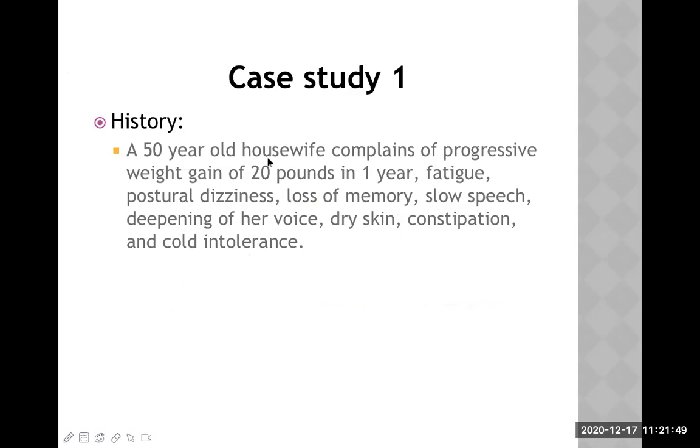Here, a 50-year-old housewife complains of progressive weight gain of 20 pounds in 1 year, fatigue, postural dizziness, loss of memory, slow speech, deepening of her voice, dry skin, constipation, and cold intolerance. Every student can diagnose by looking at this clinical feature. What is the diagnosis? Quickly. What is the diagnosis?